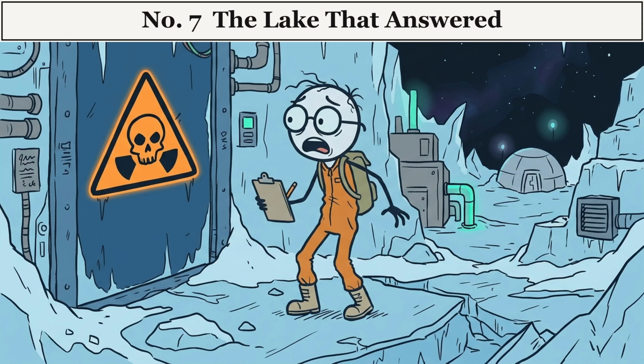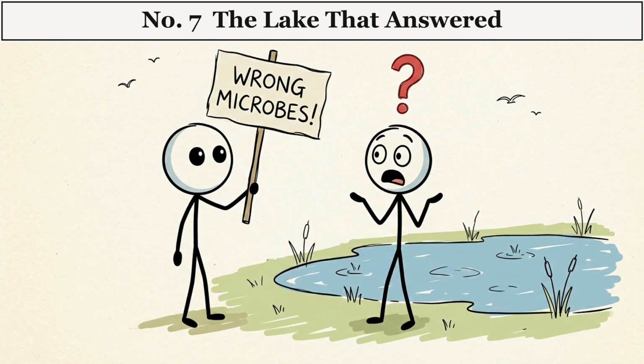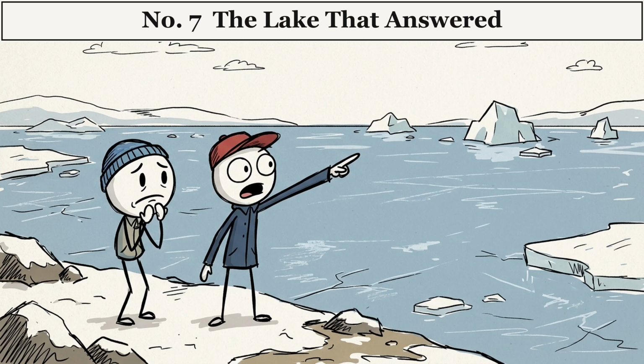John Priscu of Montana State University was one of the lead scientists. The risk was obvious from the start. If they punched through with dirty equipment, if a single part of the system carried the wrong microbes downward, the result would be useless. Not because the lake had failed, but because the humans had arrived first. That fear sat over Lake Whillans the whole time.